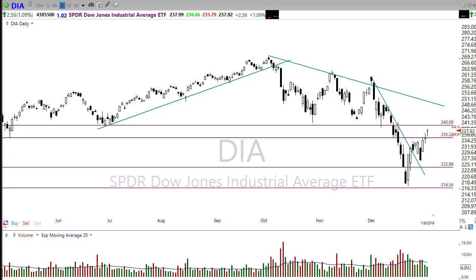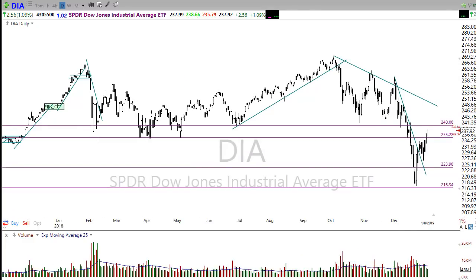Now, one of the things I want to point out here first is that bottoms, just like a market top, is a process. Okay, notice right here that the real nasty sell-off didn't occur until almost 3 months after the top. If we go back here in time just a little bit, go back here to February of 2018, you can see that selling that occurred here took a lot of time before we really started to recover.